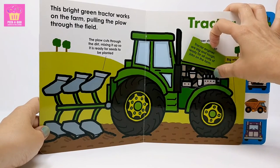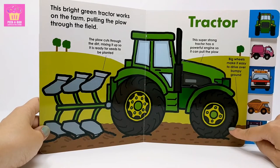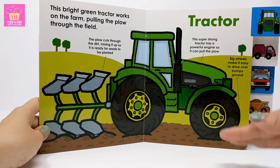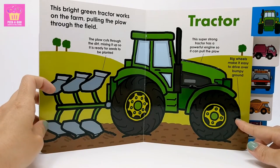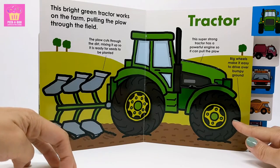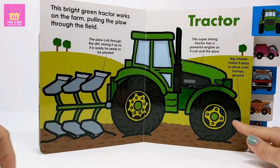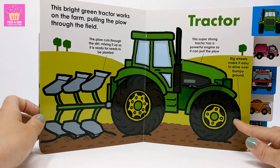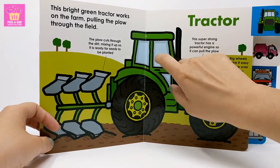Look at all these giant machines. And the big wheels make it easy to drive over bumpy ground. Wow. And these are the plow that we're talking about. The plow cuts through the dirt, mixing it up so it's ready for seeds to be planted. Wow. Awesome machine. Let's say hi to the driver.